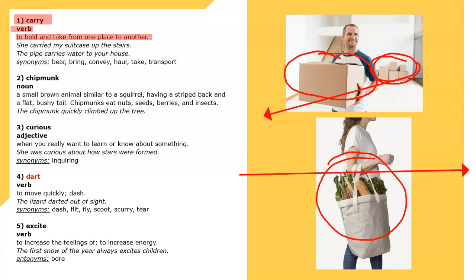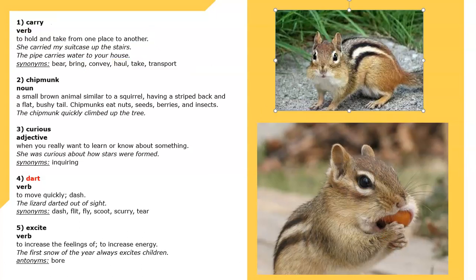Some synonyms of carry are to bring or to haul or to take, and transport is a good one for something inside of a car that is being moved from one place to another place.